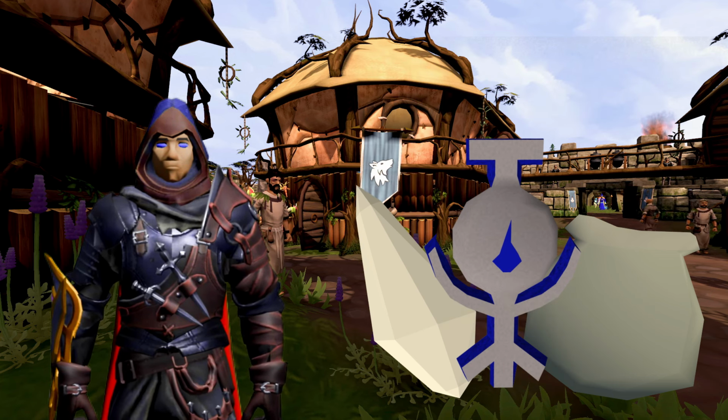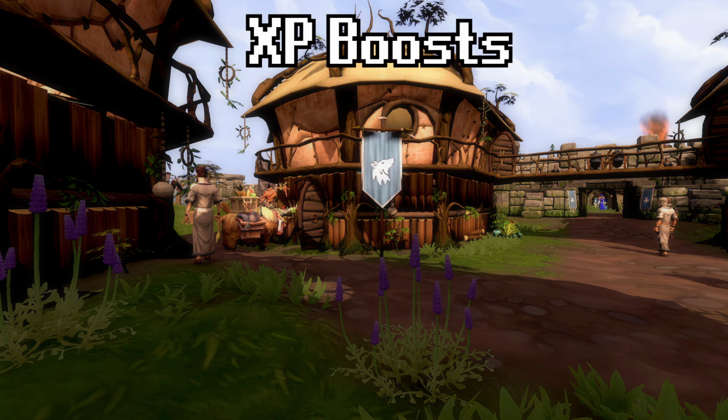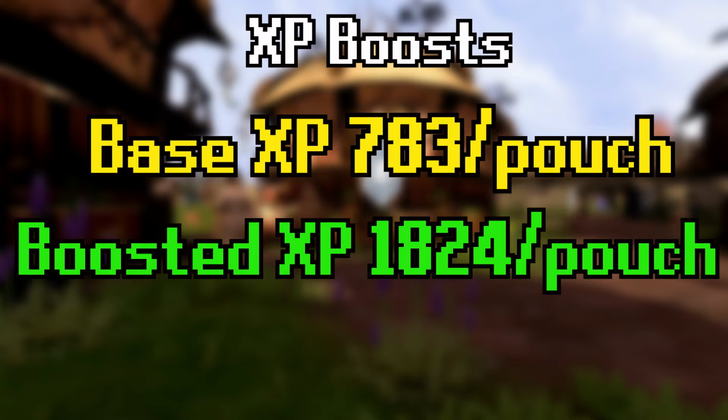Before I show you the exact method I used to get up to 28 million summoning XP per hour, I have to go over the different XP boosts I was using, which pushed the base XP of 783 per pouch all the way up to 1,824 XP per pouch, and it could have been even higher.